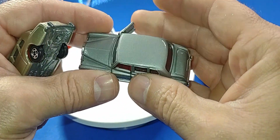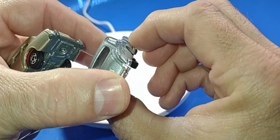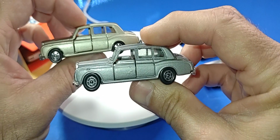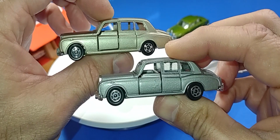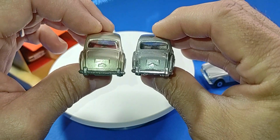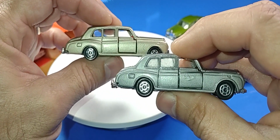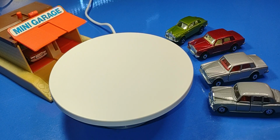I'm going to close these up. You know, these doors actually don't close half bad, but this one here has a tendency to gap outward a little bit. You have to really push on it to get it to cooperate. You can really see the difference in the quality in the casting. I mean, it's just remarkable. Everything on the Tomica is just vastly more well defined, much more crisp, much better represented, and of course, the paint quality is second to none.